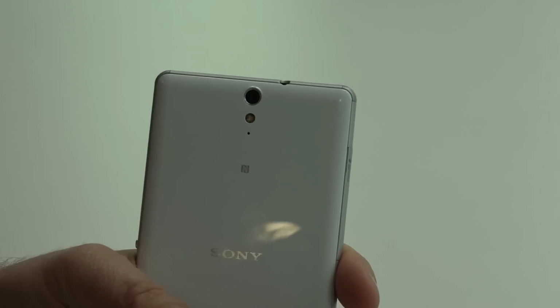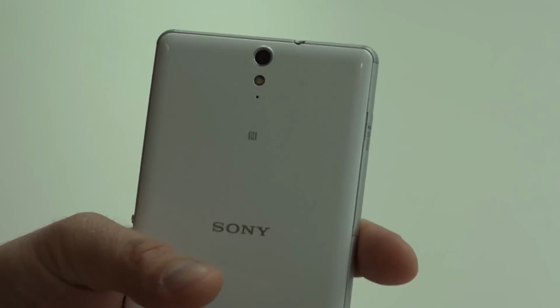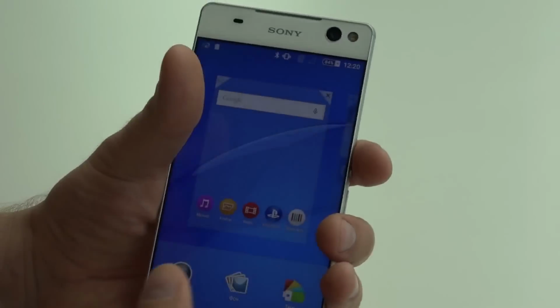So finally, onto the camera. Now, this smartphone has been nicknamed the selfie snapper. So for that reason, Sony have basically tried to improve the lens rather than just including super high megapixels. They've really tried to focus on doing more with the lens. So the front-facing camera and the rear-facing camera are both 13 megapixels. However, there's a few subtle differences which actually make overall a big difference.